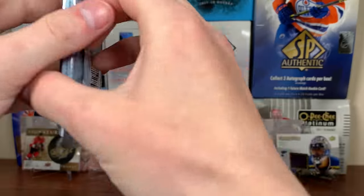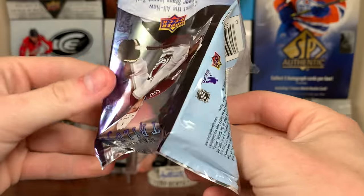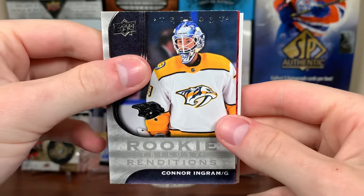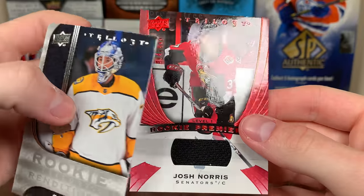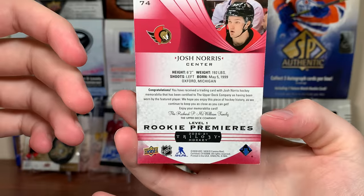So, yeah. All right, 2 more packs. We still need an autograph. And I just noticed S-T-U-E-K. All right, next pack up here. See what we get here. Okay, Brian Elliott, Connor Ingram, same freaking picture. Rookie renditions. And we got a card behind it here. It's Josh Norris. Norris, good name. Another jersey, $4.99. So great rookie year for Norris there. So there's that.